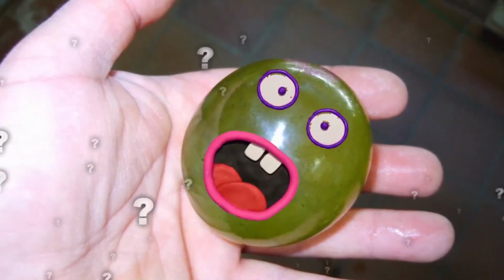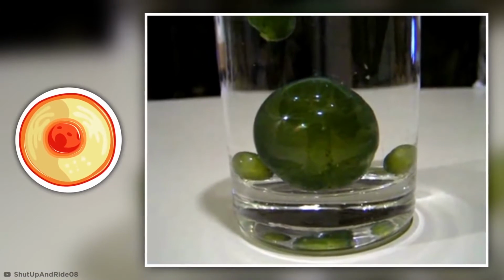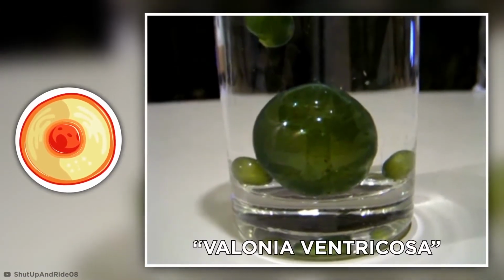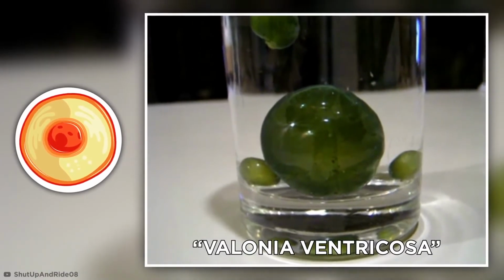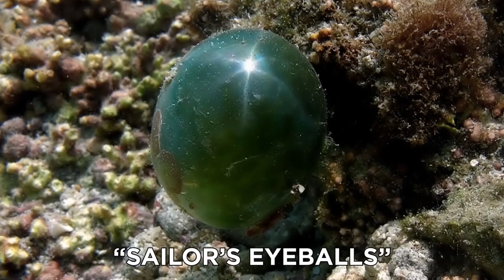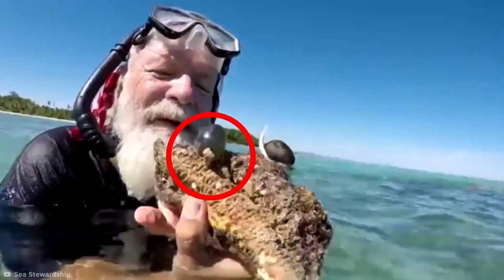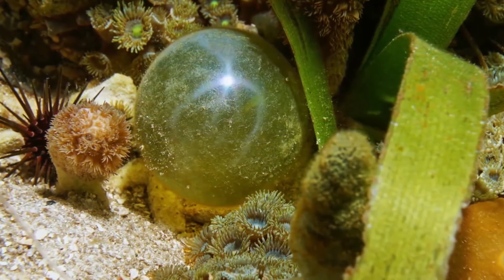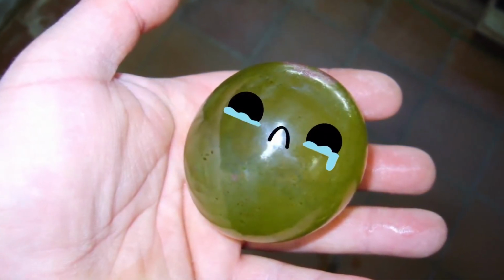How many guesses would it take you to land on what this bizarre object actually is? A mutant garden pea? Or a giant ball of snot maybe? What you're looking at here is actually the largest known single-celled organism on Earth called Valonia ventricosa. That's right, this entire thing is one single cell. Also known as sailor's eyeballs or bubble algae, these strange green orbs can be found in both tropical and subtropical regions, where they support a vast number of marine life. Besides that, it really just is a big green useless blob.